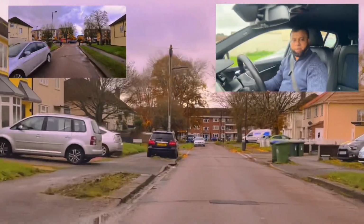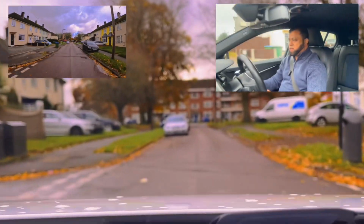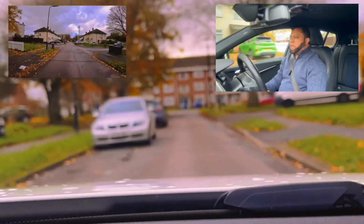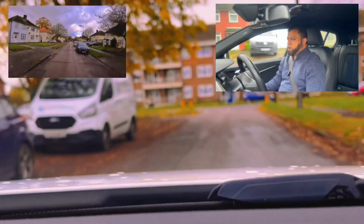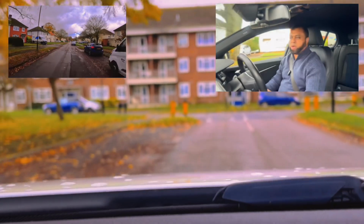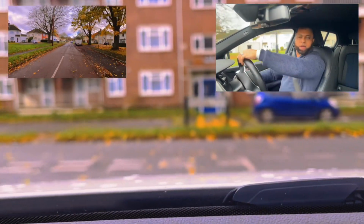This road again, really narrow. There could be somebody coming. I need to be aware if there is somebody coming. Okay. Left at the end, mirror, mirror, signal left. This is an open junction, which means I could make the decisions early. There's no one coming. There's no one coming. And I'm going to go.